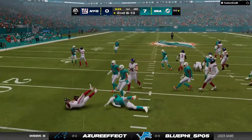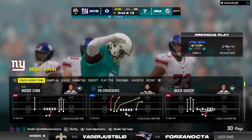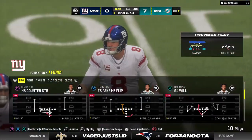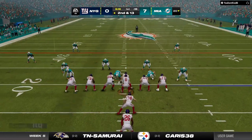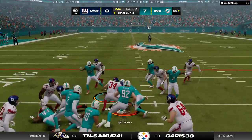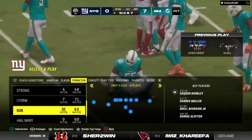Now the NFC's leading rusher a season ago. Here's Saquon Barkley. And he is met in his tracks behind the line of scrimmage. Emmanuel Ogba finding his way to the ball for a big stop there behind the line of scrimmage. A 3-yard loss to start the drive. They'll look to make that up and then some on second and 13. And he'll go down at the 26, following a gain of 6.